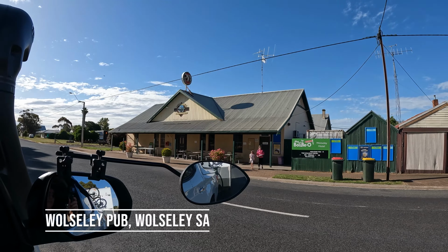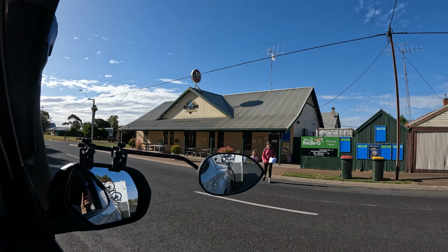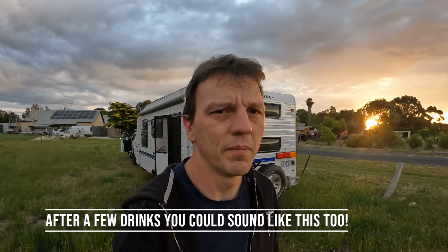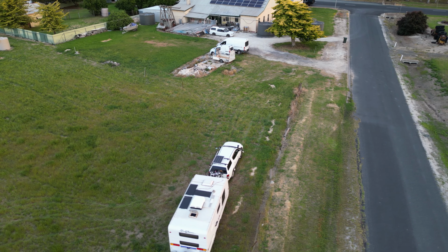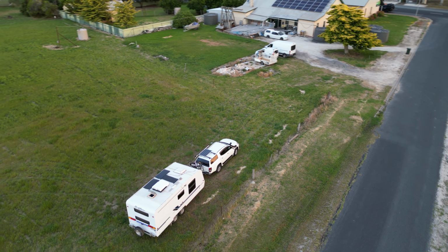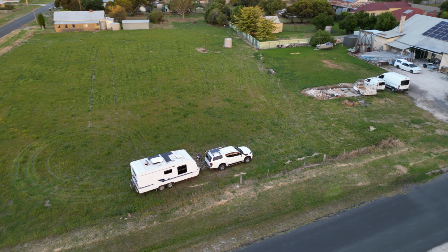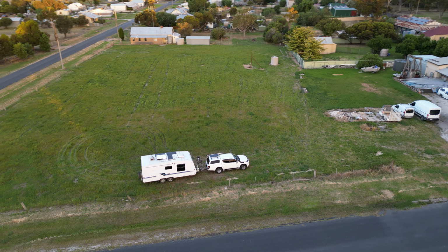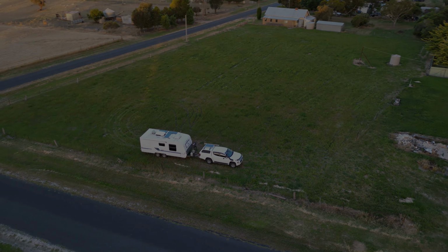We've just made it here to the Wolseley Hotel. I think we can stay here if we get a meal. There's quite a few of these, which are like stays behind the pub. You just have a meal at the pub and they let you stay at the back. So it's a pretty good way of supporting the local community. So yeah, we just had a meal and parked up at the back. Pretty nice.